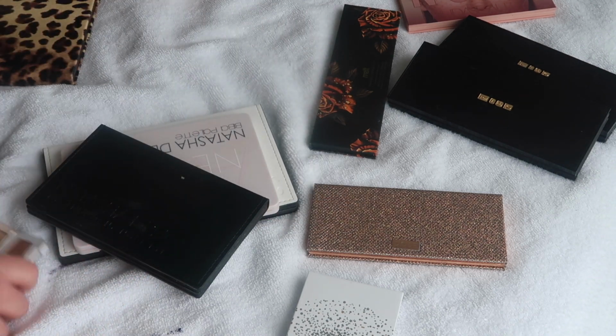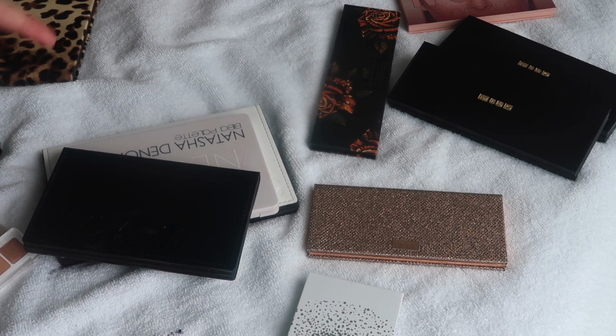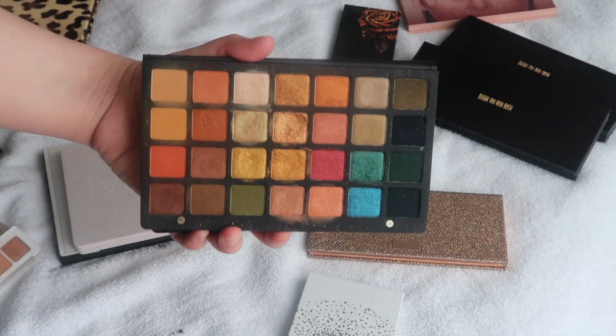I'm not going to get rid of any of these because I already decluttered my two Natasha Denona and Huda palettes that I didn't like and use, and that was the Lila palette and the Sunrise palette. So I feel like the rest of these have a place in my collection and they get used.